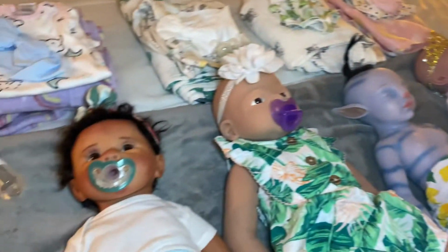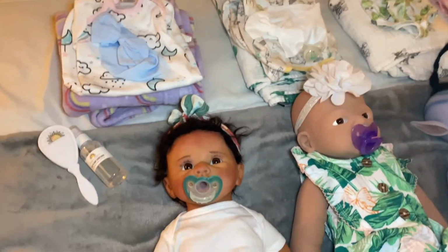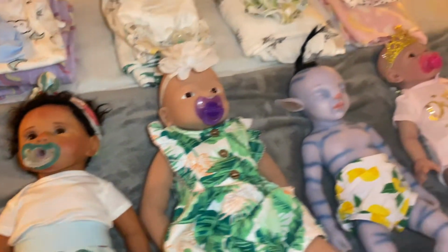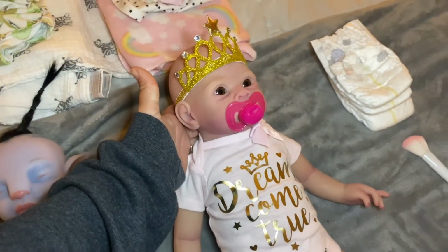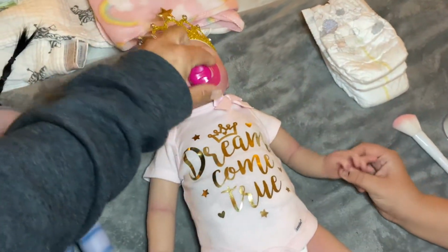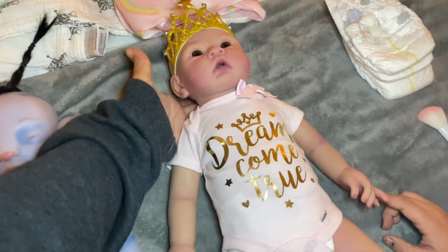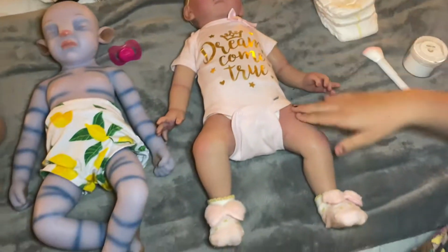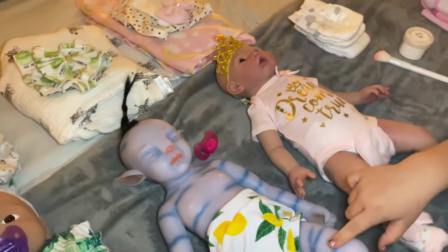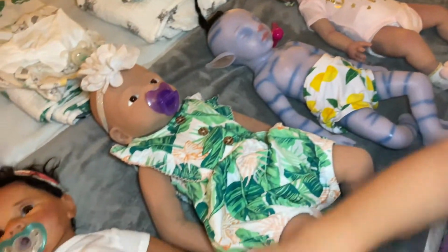So they all have nice, fresh, clean blankets and clothes. The diapers are ready, powder, towels, and just to catch you guys up on the names, this is our newest one. She's Ellie. She can fit a passy in her mouth. Very squishy. So this is Ellie, KiKi, Luna, and Melody.